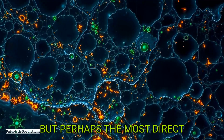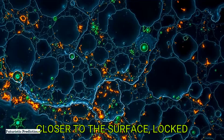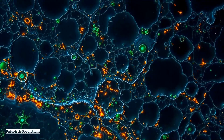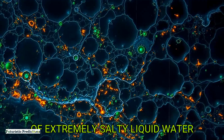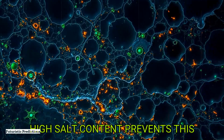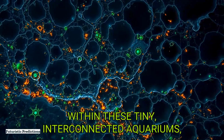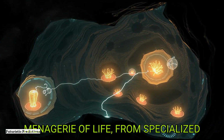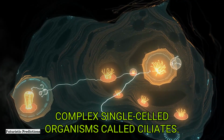But perhaps the most direct analogy for life within Europa's icy crust itself is found closer to the surface, locked within the sea ice of the Arctic. This is not solid, uniform ice. It's a complex matrix riddled with tiny channels and pockets of extremely salty liquid water called brine. Despite the freezing temperatures, the high salt content prevents this water from solidifying, creating a labyrinth of microscopic habitats. Within these tiny, interconnected aquariums, scientists have discovered a whole menagerie of life, from specialized algae and bacteria to more complex single-celled organisms called ciliates.